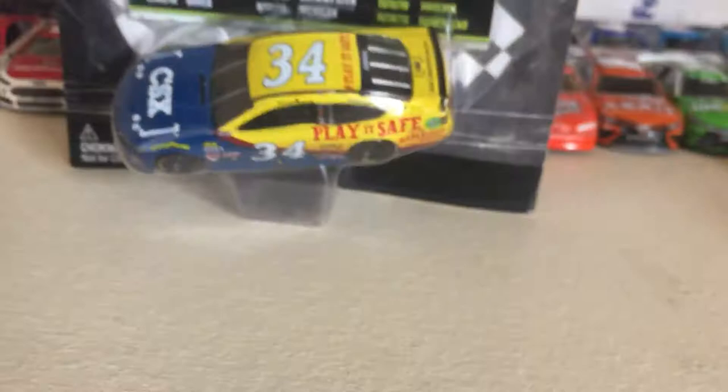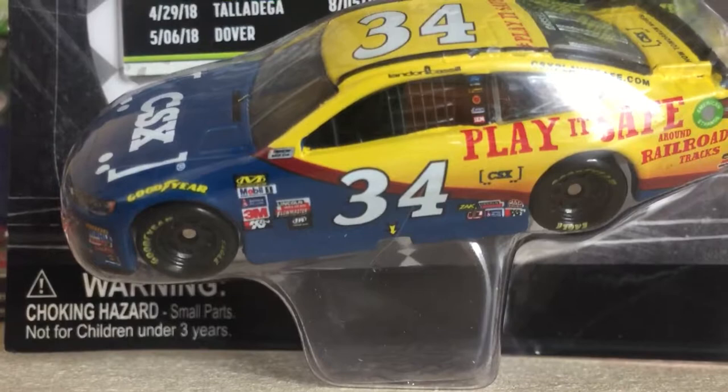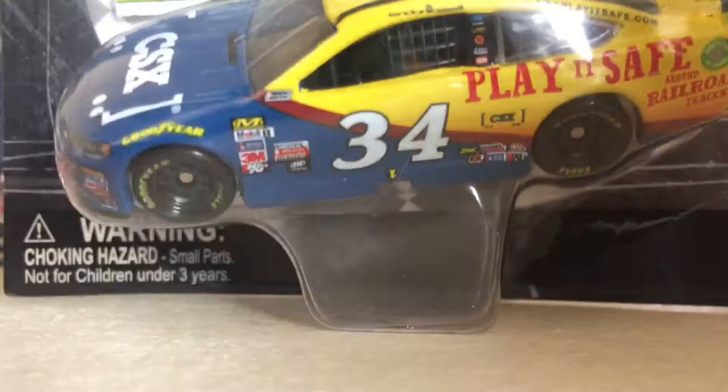This is on Landon Cassill's car that's in the bonus wave for 2017, coming out 2018. Got this at a Walmart. Well, the Walmart just restocked not too long ago, and they had a whole bunch of bonus wave cars, and so I got a couple. Or I got 4. And here's one of them. So let's open this thing up.